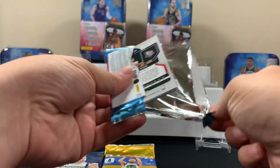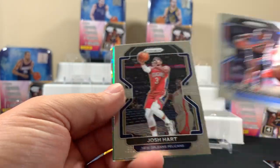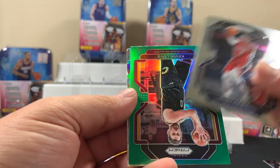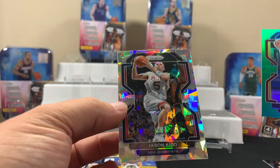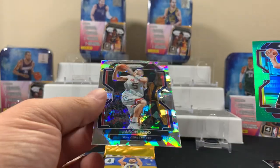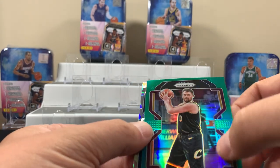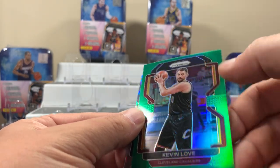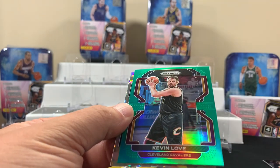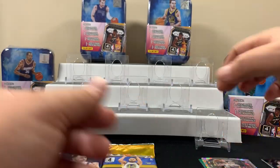I think I'll make piles for each one. This looks pretty cool. Ooh, what's that? A Josh Hart. We got a green here, and a Kevin Love and a Jason Kidd, like cracked ice. I guess that's pretty cool. Cool cards. Except this Kevin Love has a giant print line. You see it going up and down the side right here? It's like a giant scratch. I don't even know if I'd call it a print line. It's going all the way down the card. That's kind of lame.